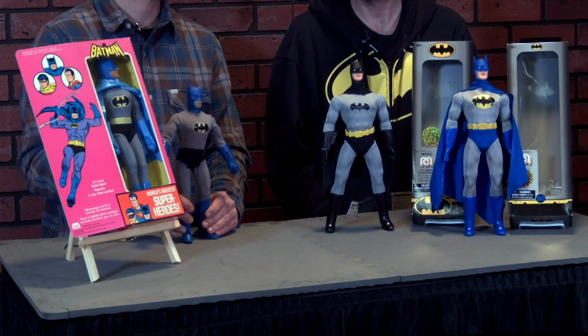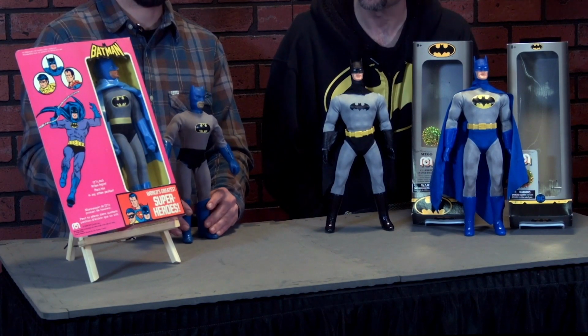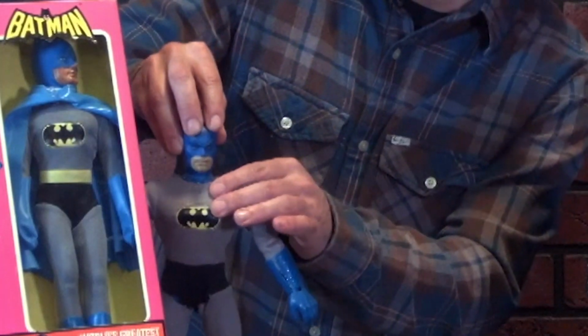I never liked the face sculpts on the 12-inch Batman, the magnetic or the regular version. Right. The 8-inch Batman was slightly better because the 8-inch you actually had the Batman with the removable mask, the removable cowl. That is awesome, and that to me was the best one. But as far as head sculpts, I think the newer ones actually represent Batman much better. Yeah. They have a more aggressive look, whereas this guy looks a little more friendly. And this guy just looks like he doesn't know which way he's going.